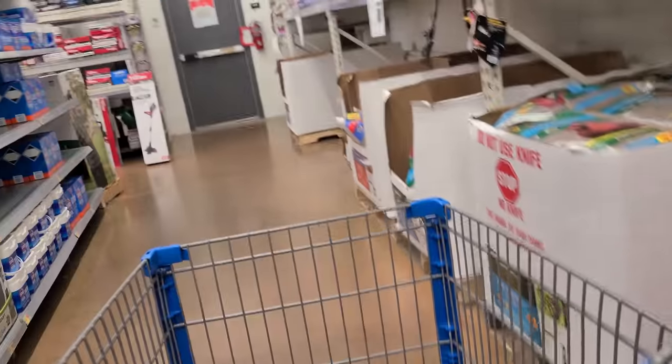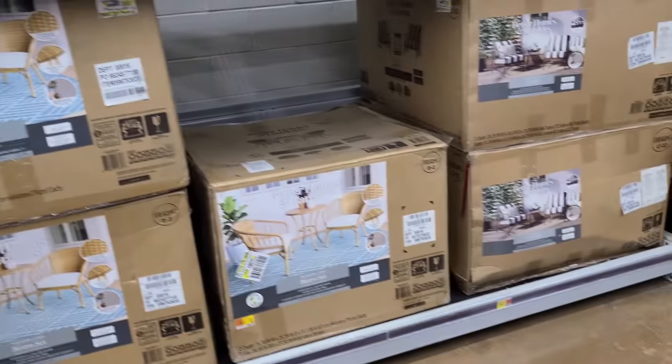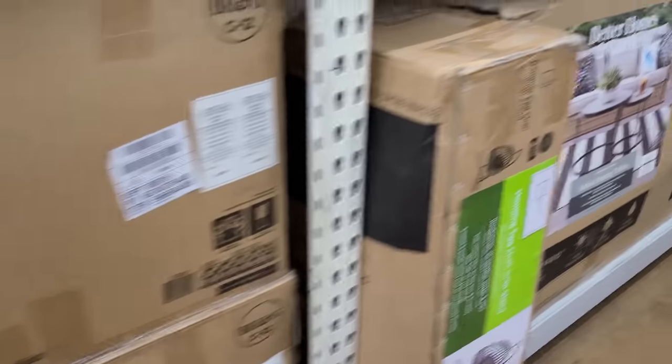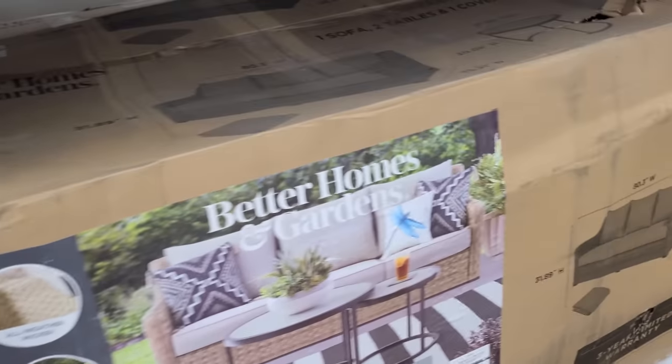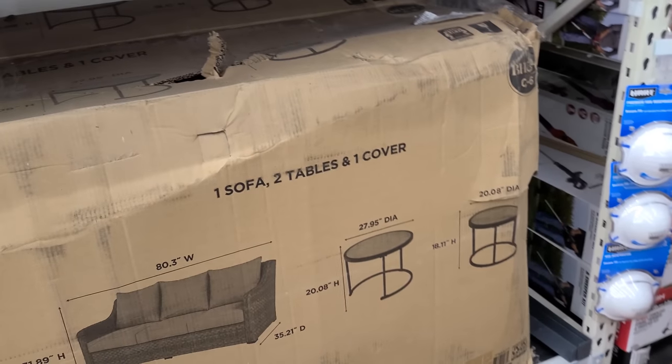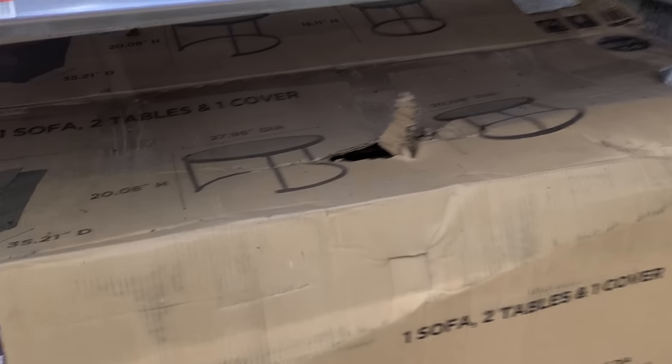I'm not going to go outside. Let's go down through here and see what we can find. Oh, here we go. This is what I was looking for. All the old merchandise. You can look at these boxes and tell they've been around a while. Look at the holes in them, the dirt, the dust. They've been wet. So it must have been inside one of those trailers that they have out back. And they're going to sell it to you as brand new, and they're selling it to you at full price.